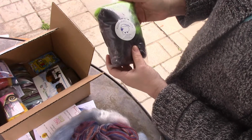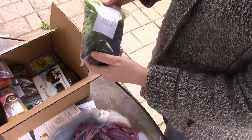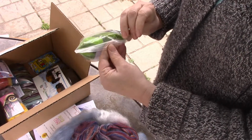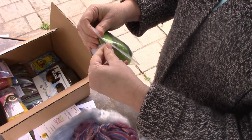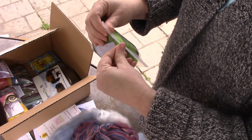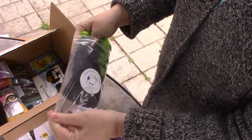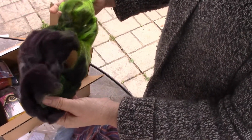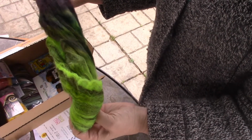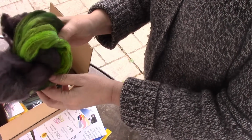Next, from Alexander's Craft, we have hand-dyed fiber, 75% white BFL, 25% black BFL. She's titled this the Green Hornet. Let's see if we can get this one open. Not today. It does not want to open. There we go. Nice shades of green, purple, dark green, and black.